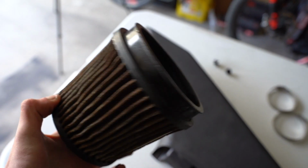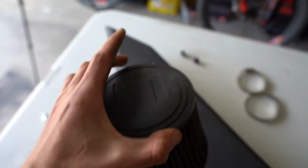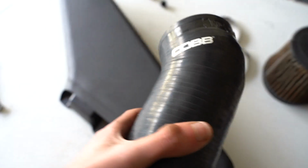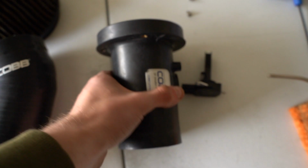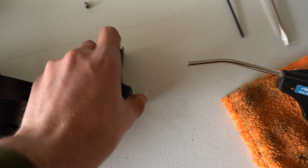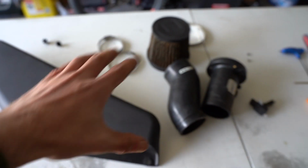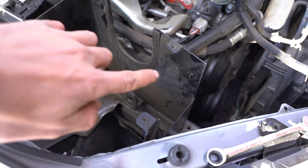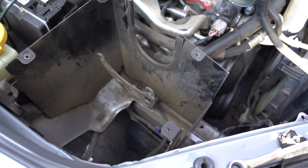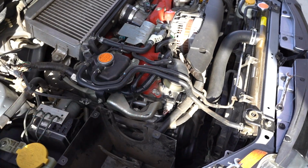So we got everything cleaned up, got the filter pulled back straight, cleaned out the best I could. Also went ahead and cleaned out all these hoses and pipes, including the mass airflow sensor. So we should be good to go. We can throw this back in, cleaned out. One thing I still have to do, we might as well go ahead and clean up the inside of the box as well, and then we'll throw it all back together and we'll be done for the day.